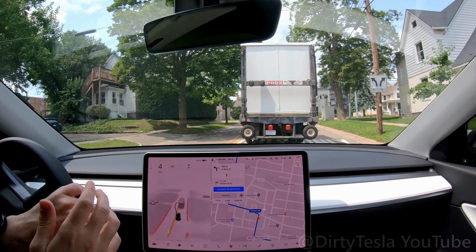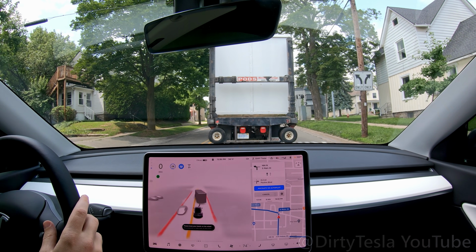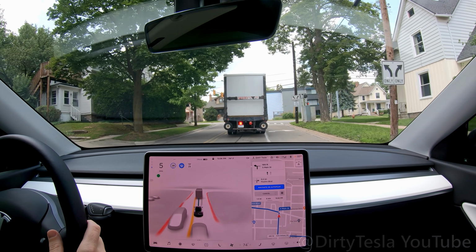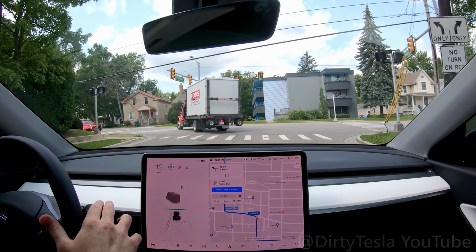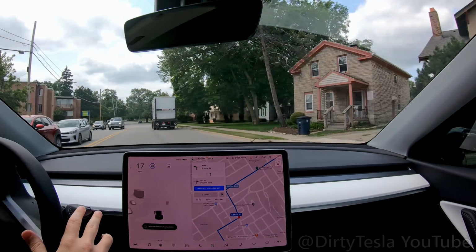So, okay, it just was going to go into the opposite lane to pass this truck. Like, how is that even still a problem? Like, that is so ridiculous. And okay, what are you doing? Like, what are you honestly doing? I can't even turn the system back on, so I'm currently driving.